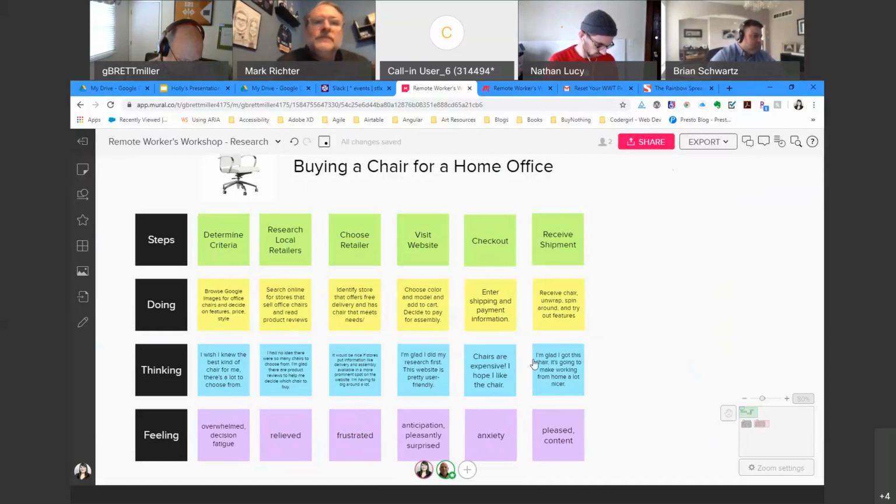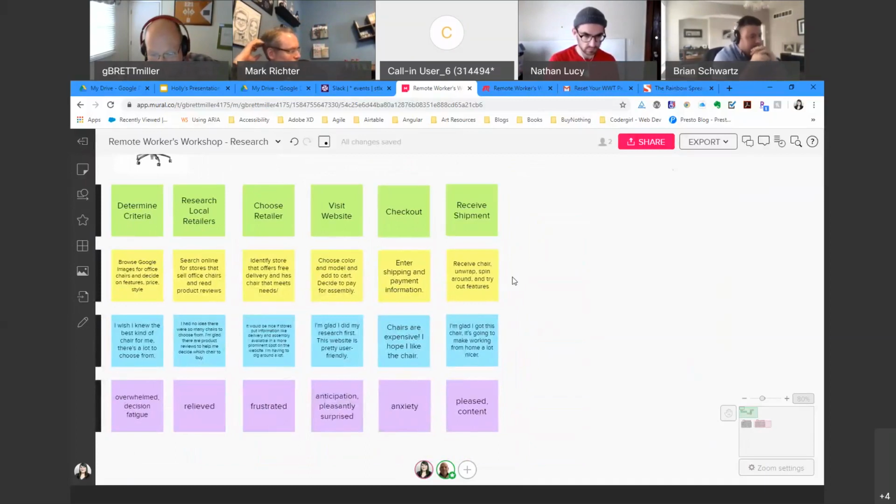So these were the things: I got to the checkout and the anxiety hit. I was like, why is everything so expensive? We already said that I'm thrifty by nature. So I'm thinking, I hope I really like this chair or I'm going to be pissed. But then at the end, I have this pleased, content moment because I get my chair and I get to spin around and try out all the different features.